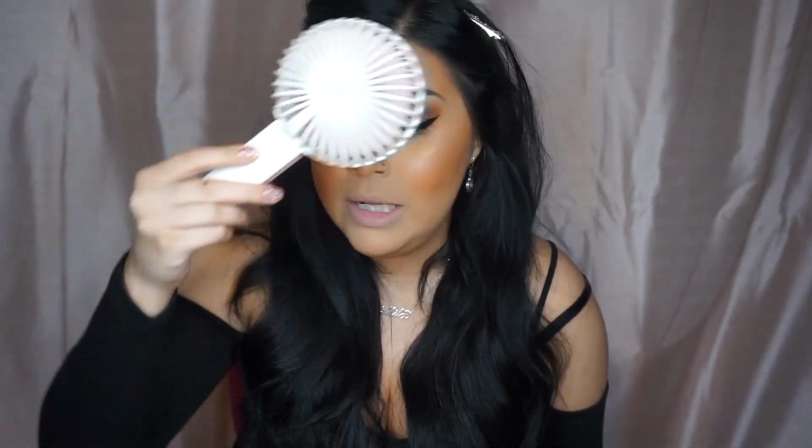So sometimes I will take my fan again and try to dry it. This fan comes in so handy, you guys. You can find it on Amazon. You can just search hand fan, and let me tell you, it dries up all your makeup. I'm trying to be so quiet because I don't want to wake up my daughter.